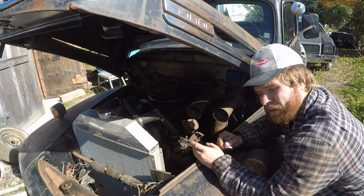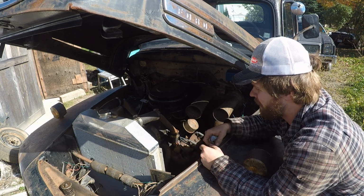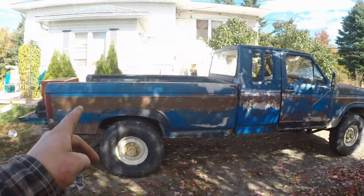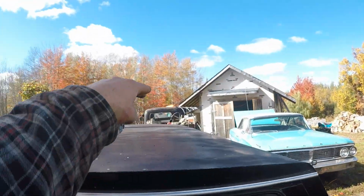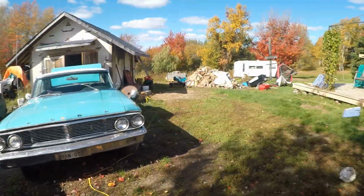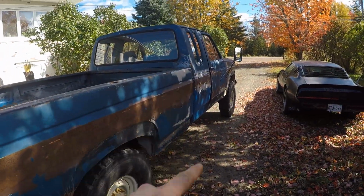So what I'm gonna do now that we know we have oil and we know it turns over, I'm gonna put a hot battery in it and we're just gonna whirl it and see if it whirls fine. We got the old Ford, fixing up the old Ford. We got Grampy's box, fixing up the old Ford. Next to the Galaxy, whole bunch of cool stuff going on.